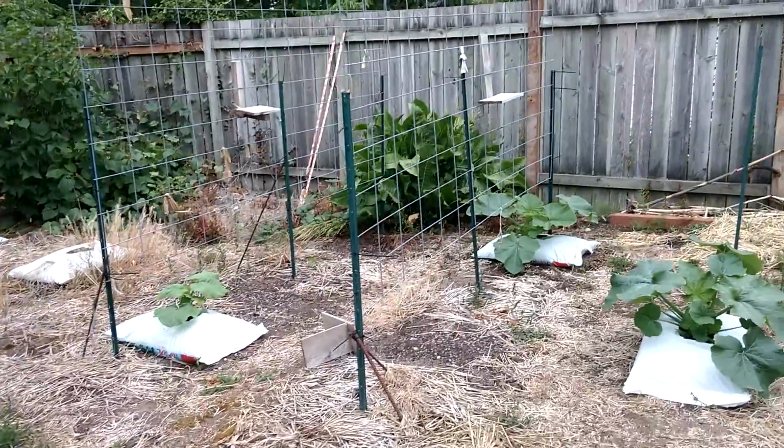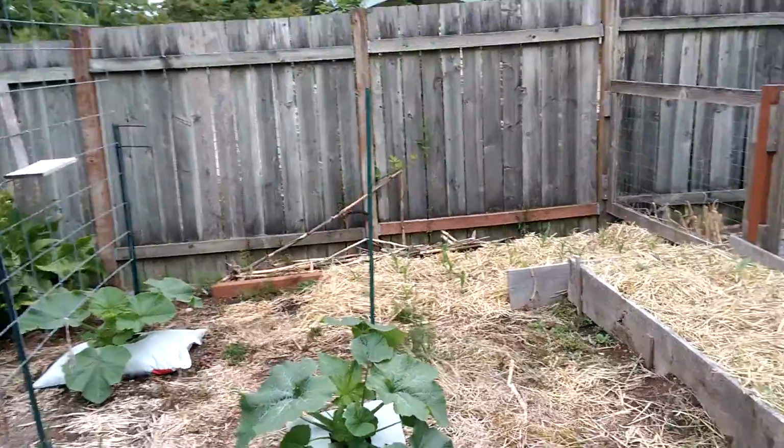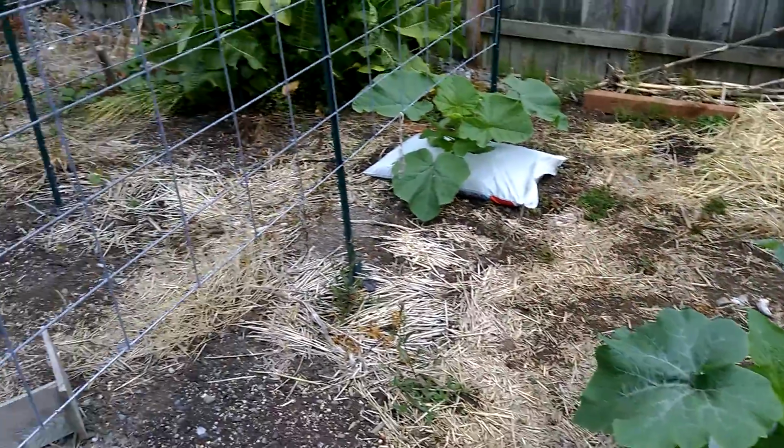Been watering about every 3 days. One time I waited about four, but I did add some water to the base of the pumpkins in the bags.